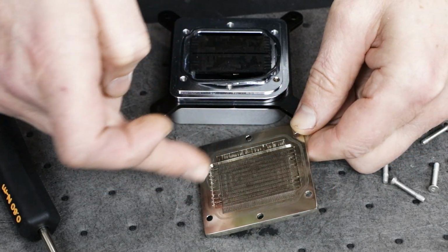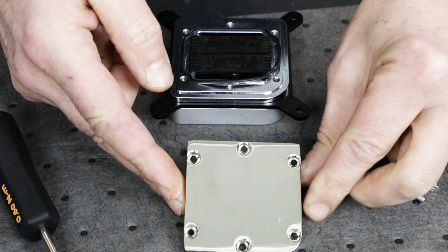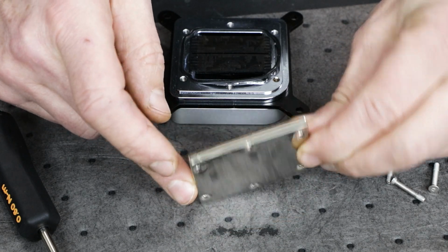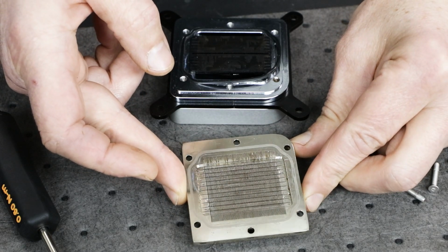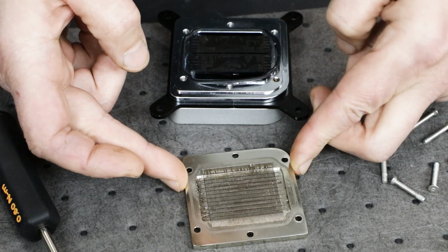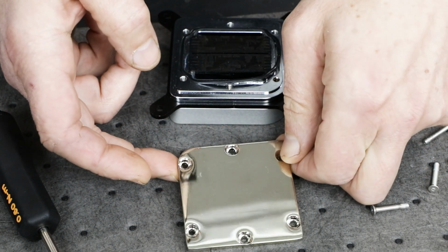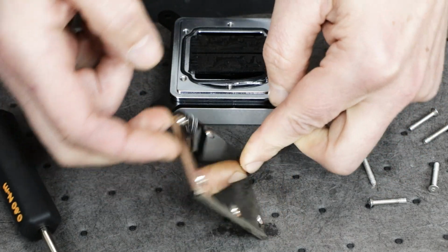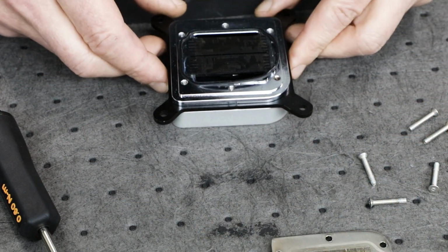It looks like the whole thing is much bigger than this deformation area. Yeah, way bigger. So I'm not sure why we have that deformation. I would expect it to be exactly the size of this milled area, but obviously it's much smaller. Yeah, this is kind of weird. Okay, so let's leave this aside.